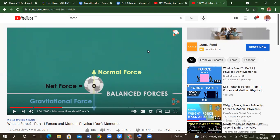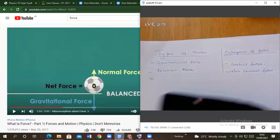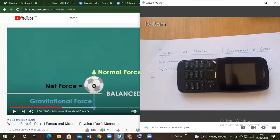If there is gravitation force, like Phyllis told us, and gravitation force is acting down, isn't it? If there is only one force acting down on an object, suppose I place my phone there, and there is no other force acting upwards, what will happen to the phone? It will stay in the same place, but it will also sink into the table.